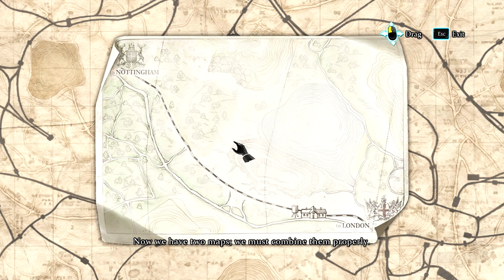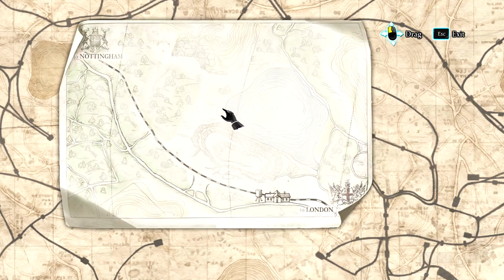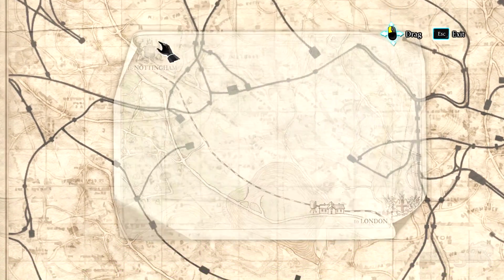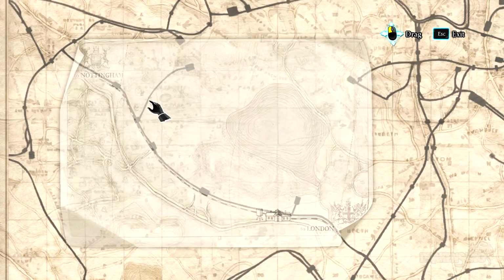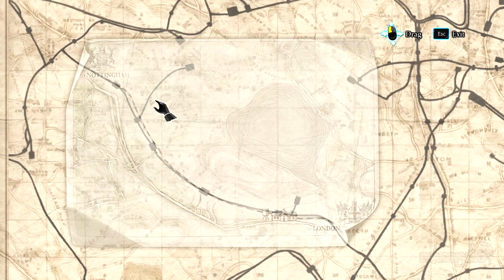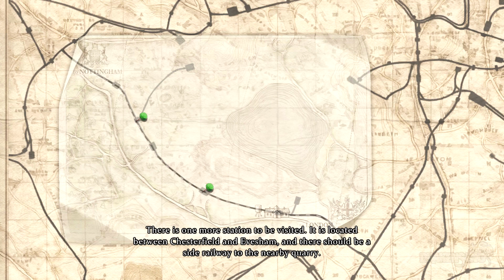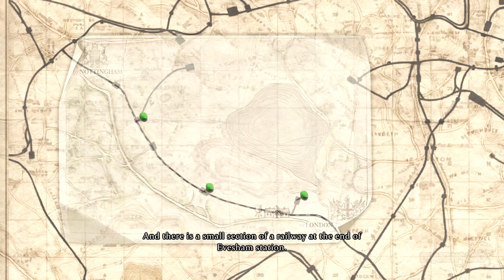Now we have two maps. We must combine them properly. Here it is. There is a side branch to the railway. Its first switch is located between Bridlington and Chesterfield stations. There is one more station to be visited. It is located between Chesterfield and Evesham, and there should be a side railway to the nearby quarry.